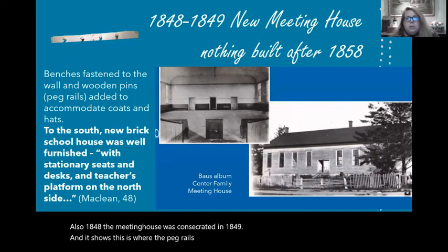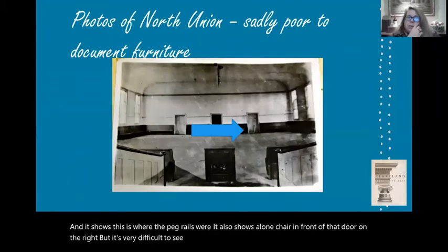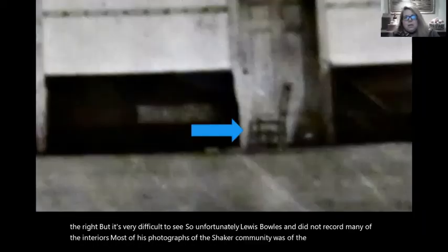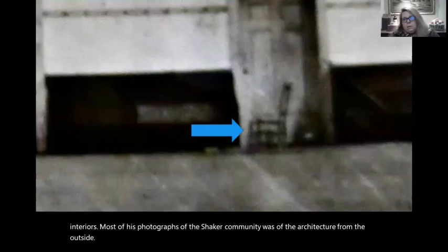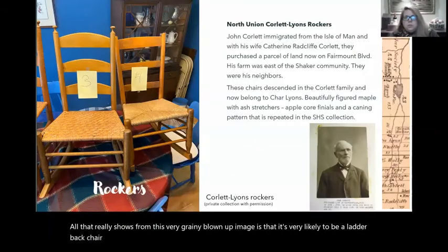It also shows a lone chair in front of that door on the right, but it's very difficult to see. So unfortunately, Louis Bowles did not record many of the interiors. Most of his photographs of the Shaker community was of the architecture from the outside. All that really shows from this very grainy, blown up image is that it's very likely to be a ladder back chair with a couple of side stretchers.